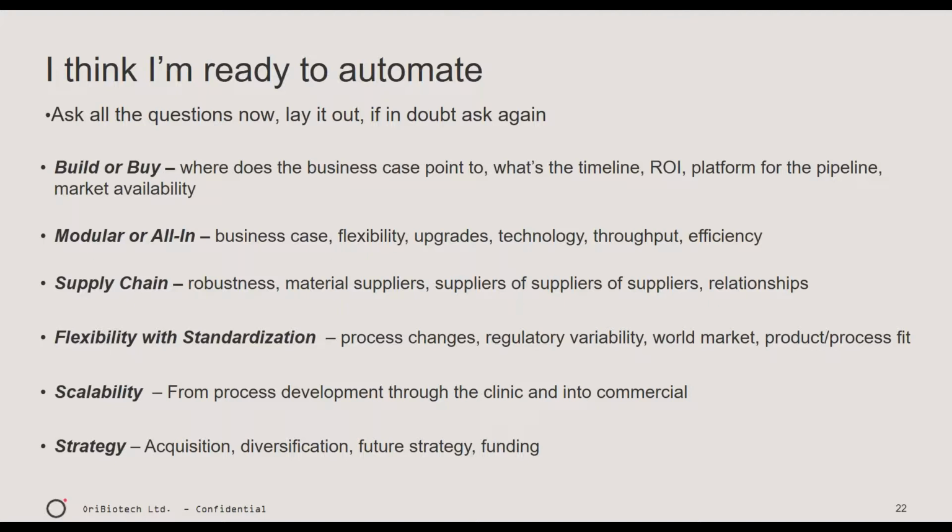Flexibility with standardization. It's one of my favorite phrases at the moment, and it seems a sort of oxymoron: how can you be flexible and standardized? It's exactly what this industry needs to do. We don't have standardization, and standardization doesn't necessarily mean doing the same thing every single time. It's going back to the QbD, the design space. You can be flexible within your design space and still standardize. So how do we do that?